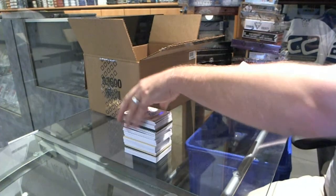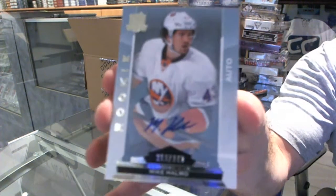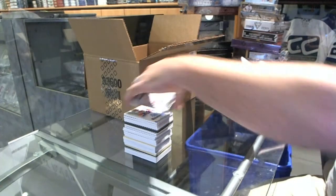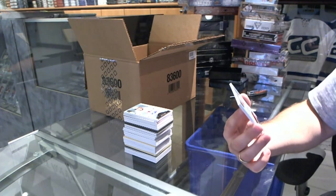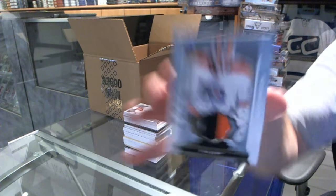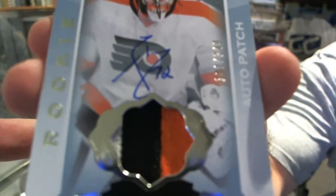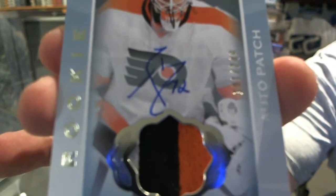We've got a rookie autograph, number 249 for the Islanders, Mike Helmo. And, well, if you weren't happy with one, number 249, another three-color rookie patch auto for the Philadelphia Flyers, Rob Zepp. Rob Zepp.